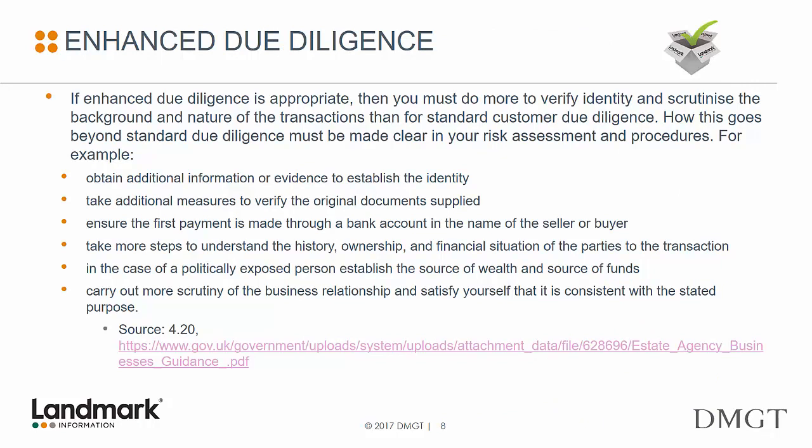Where enhanced due diligence is appropriate, you will need to evidence your activity. Essentially, you need to demonstrate that you are doing things over and above your customer due diligence. Again, the list here provided by HMRC is indicative and not exhaustive, but it gives you a good idea of what is expected of you when it comes to evidencing your activity.